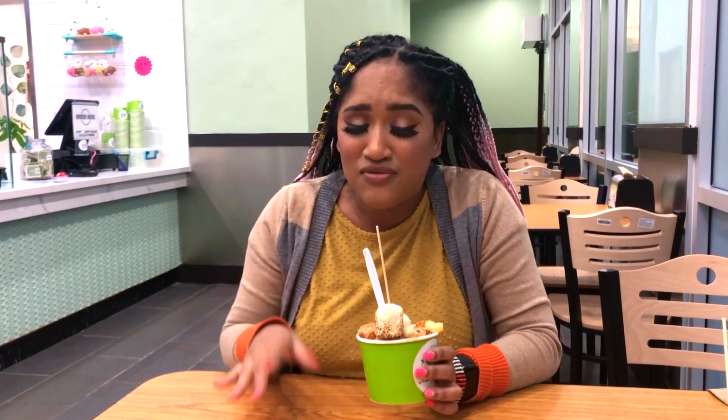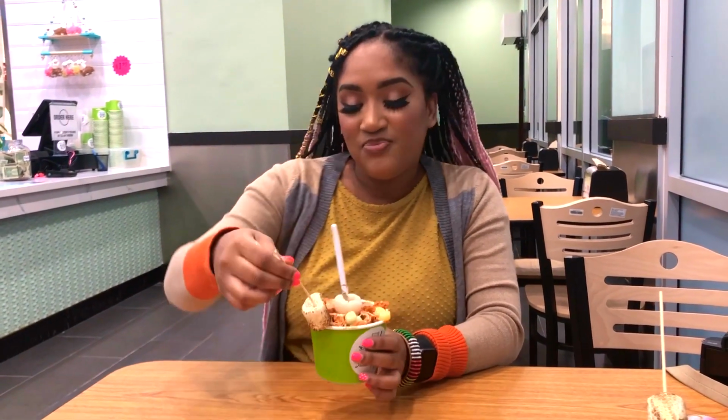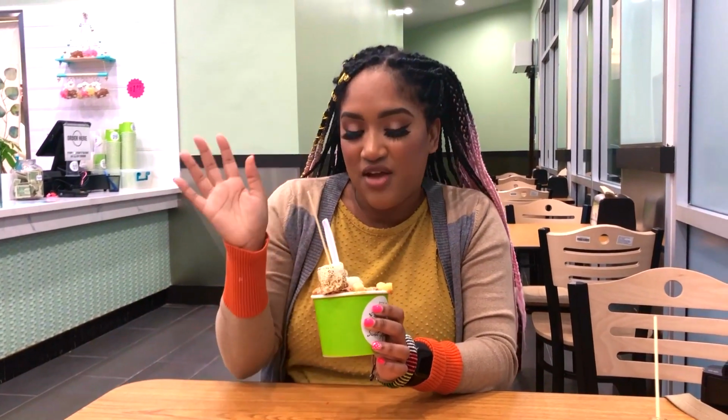Definitely a 5 out of 5. I love everything about it. The toasted marshmallow, not only is a cute accent, but I love the way it gives that added flavor. I love everything about it.